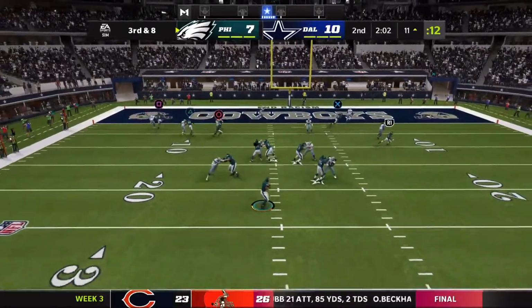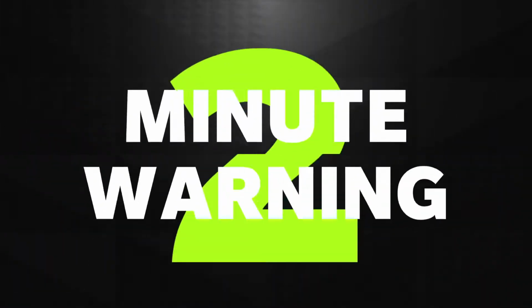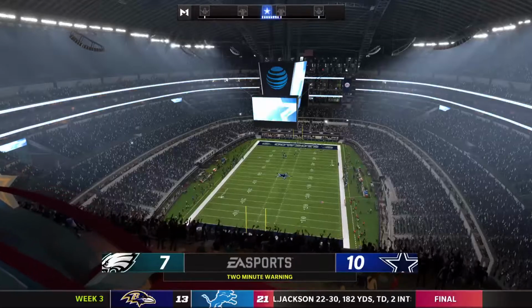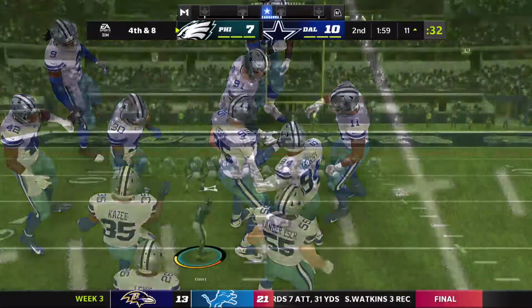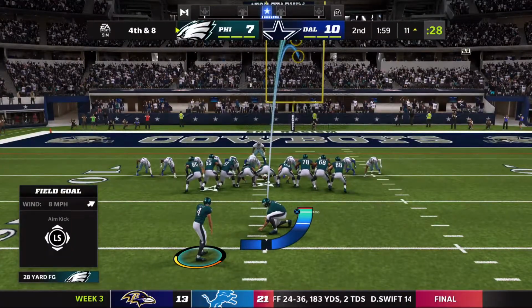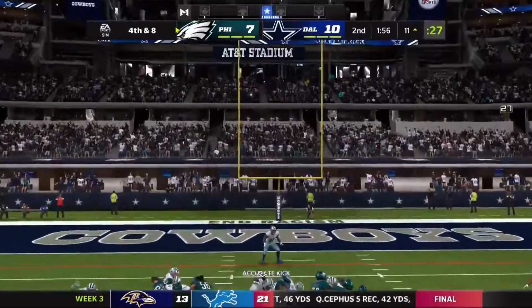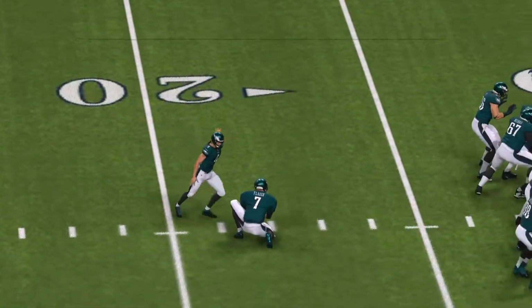On third down, he'll drop to throw. Toward the back corner of the end zone, but he could not get the feet down. This will wind up incomplete. The kick by Elliott is good. And that will knot us up at 10.